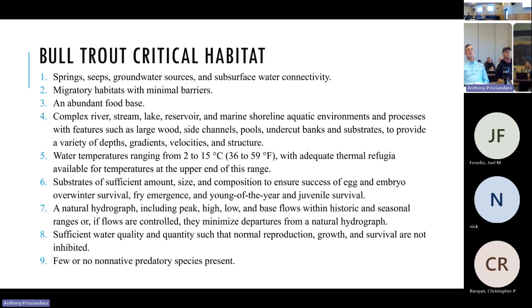Complex habitat for them. It's great to have large wood, side channels, pools, undercut banks, and substrates to provide different habitats in there for them. They like that complexity. And then water temperatures, as we know, bull trout prefer lower water temperatures, so that's an important one too. Some of those tributaries would definitely be temperature limited for them.